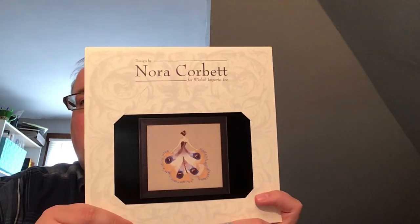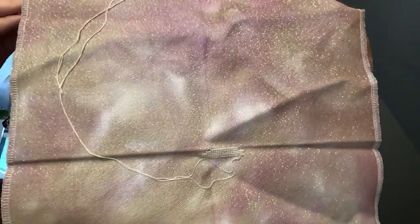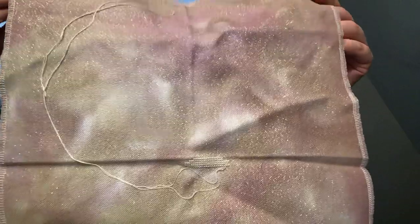This is Miss Moss, and she's barely started. I don't know the name of this fabric. It's an Opal Lugana though.